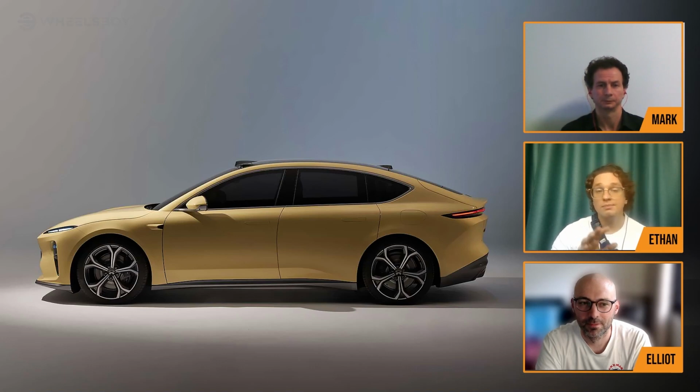But design highlights, I love, again, and these are all compliments that I could give to the ET7, I love the rear end. I think the rear end is beautiful, Porsche-esque, in a great way. Reminds me of the Taycan, great little lip spoiler and everything.